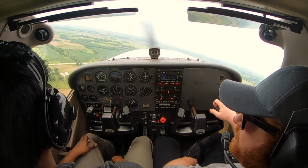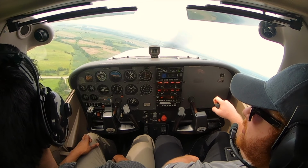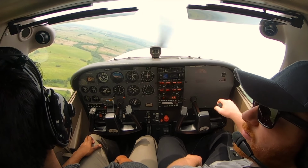I see traffic, Sky 3542 Foxtrot turning left crosswind, runway 25, I would say traffic.